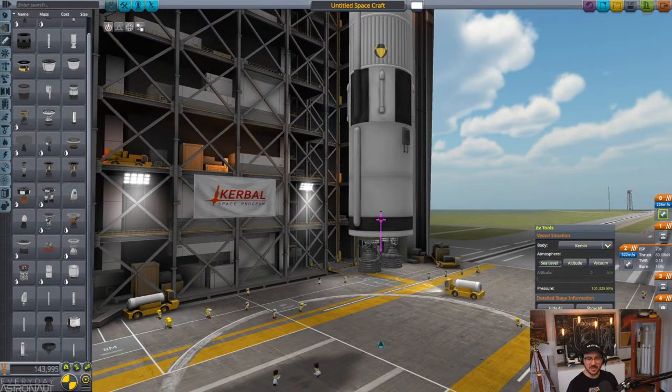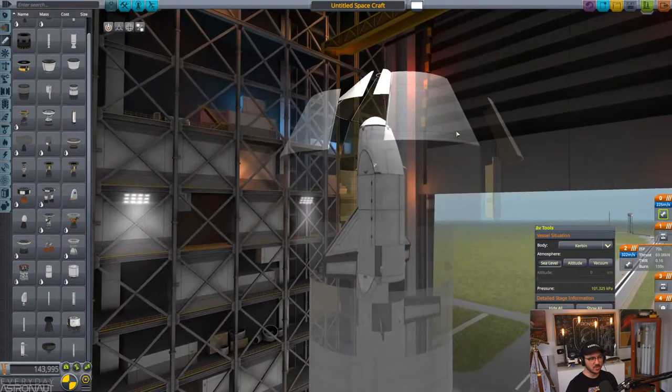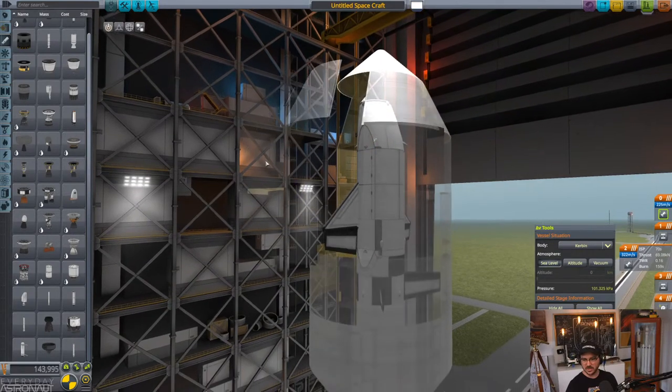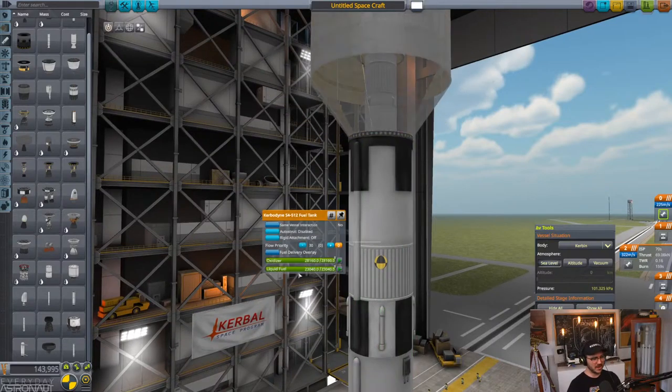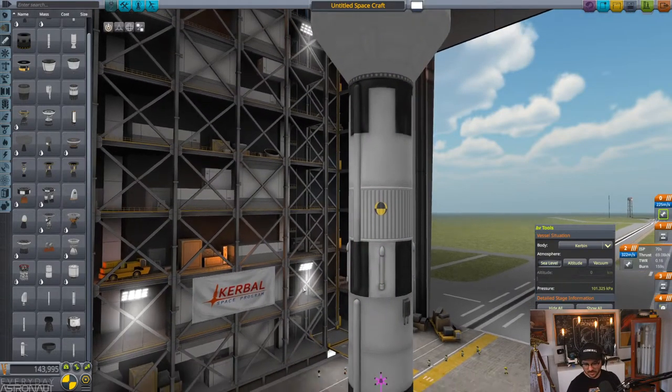And Marcus asks, can you make the nose red? You cannot, with stock Kerbal, change the colors of anything, really. Very, very little color options. There's a few.